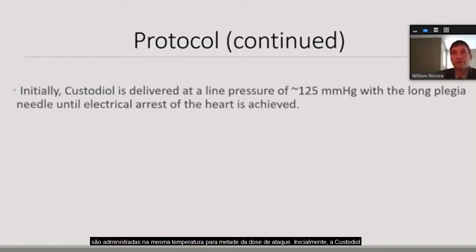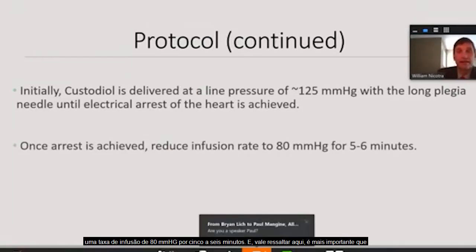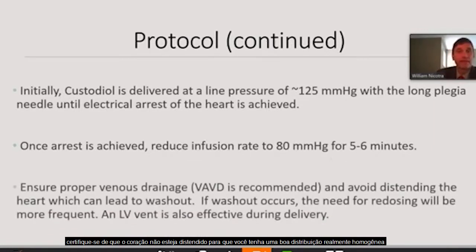Initially, Custodiol, we deliver it at 125 millimeters of mercury until we get an electrical arrest. And then we'll typically back that off to an infusion rate of about 80 millimeters of mercury for 5 or 6 minutes. Of note here, it's more important that the rate and time are correct as opposed to the total volume. So we're not just shooting for 2 liters even. We're real concerned with the rate and time. And then common sense, make sure that the heart's not distended so that you get really nice even distribution of the Custodiol throughout the myocardium.